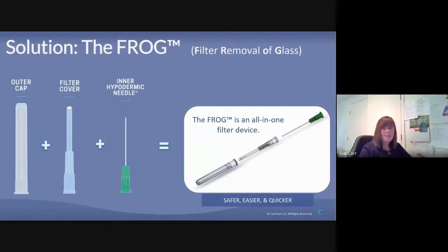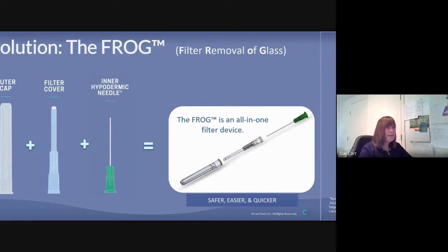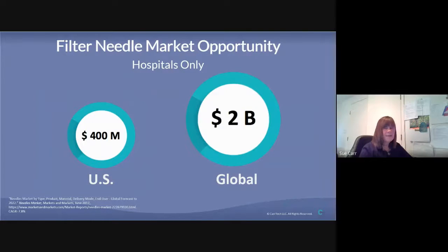The frog, then, is the solution. It's an acronym for filter removal of glass. CarTech has 3 U.S. patents, a newly issued patent in Canada. Fewer steps, a safer process, less time, equals cost savings. The obtainable market we will first disrupt and penetrate is the United States. Then we'll enter the global marketplace.